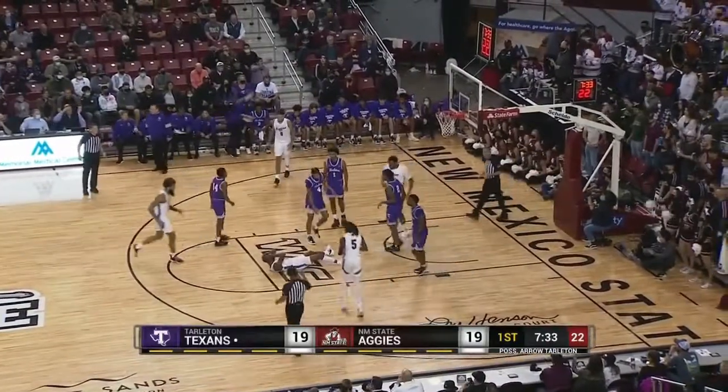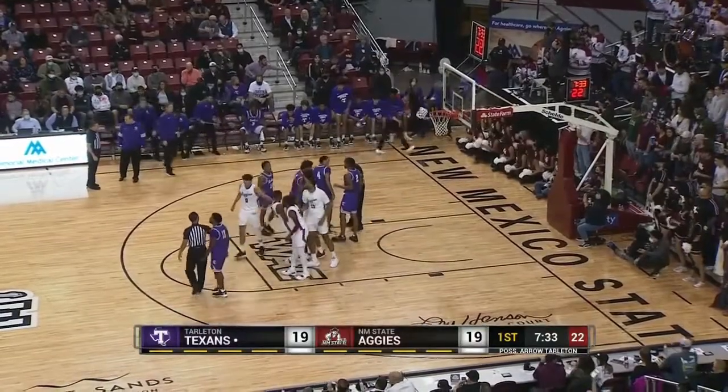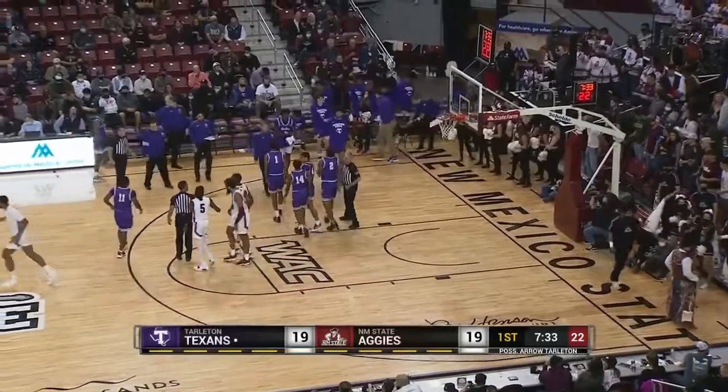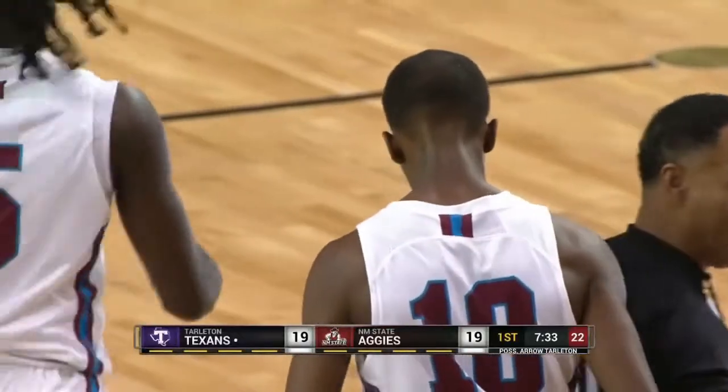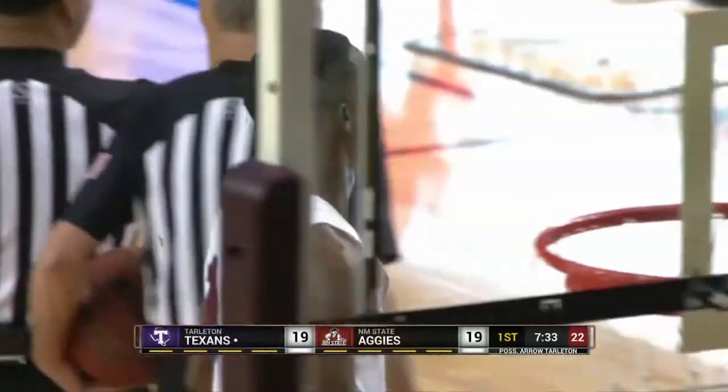Rice gets Small in the air, and Jabari will shoot two free throws on the other side of the break. Jabari made two 3-pointers early. The Aggies have missed five straight from three after starting the game 3 for 5 from distance, and they've allowed Tarleton to get back into this game. 19-19, 7:33 left in the first half.